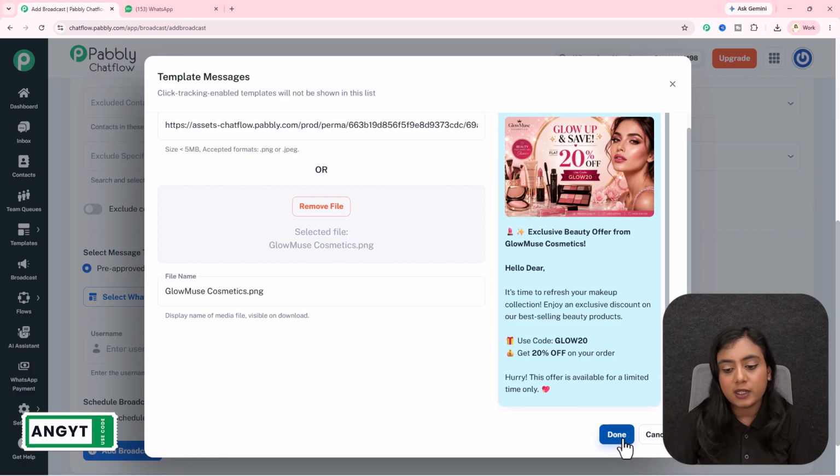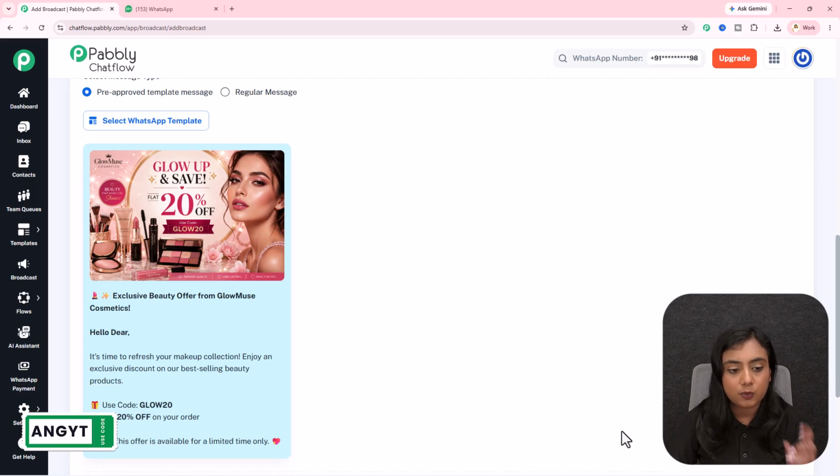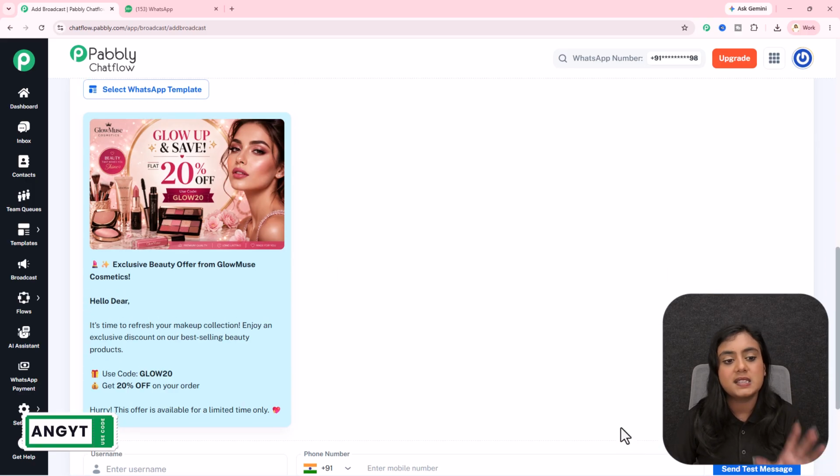Okay, so I'm going to click on this done button. As soon as I will do that, you will see the preview again over here in this section. Now you can see the preview in this format right here, but what if you want to see it on your phone, or you want to see that what kind of a WhatsApp message will be forwarded?